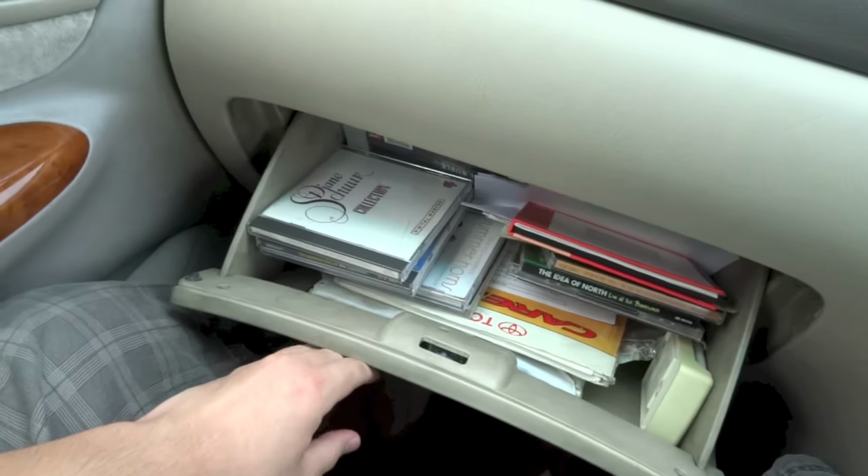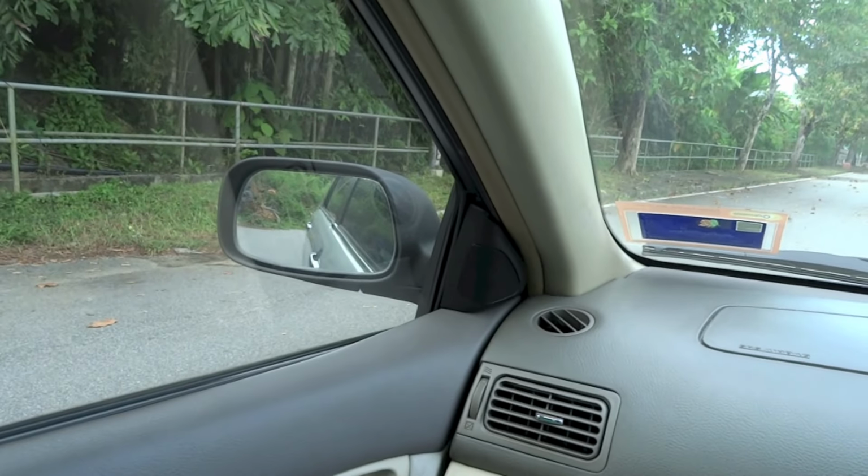Nicely sized glove box. Grip handle for the front passenger. And the front passenger's sun visor does get a vanity mirror.